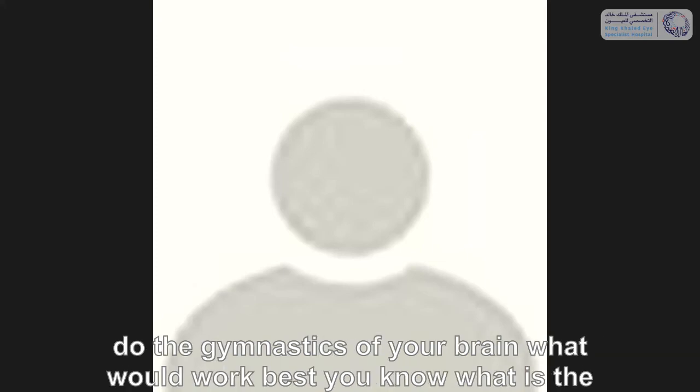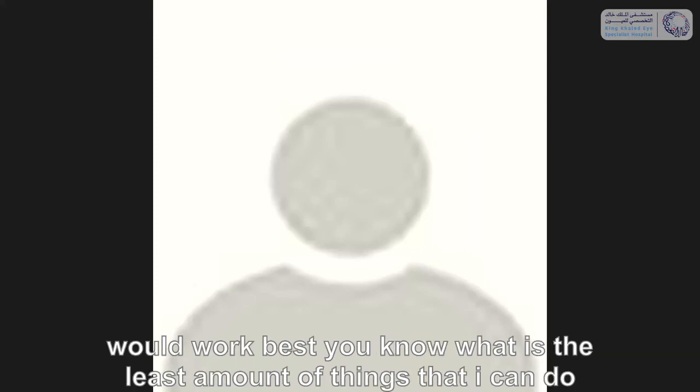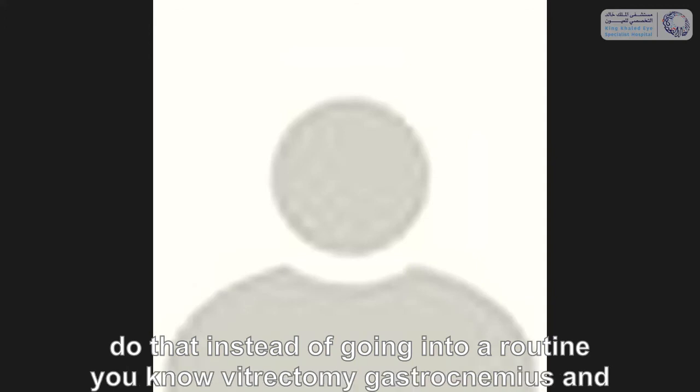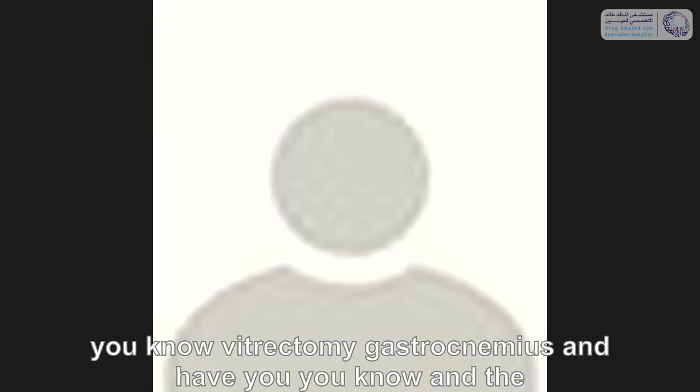What would work best? What is the least amount of things that I can do that can get the job done? Every surgery is different, and we're very happy to do that instead of going into a routine vitrectomy and gas. And the very satisfying thing is for the patient.